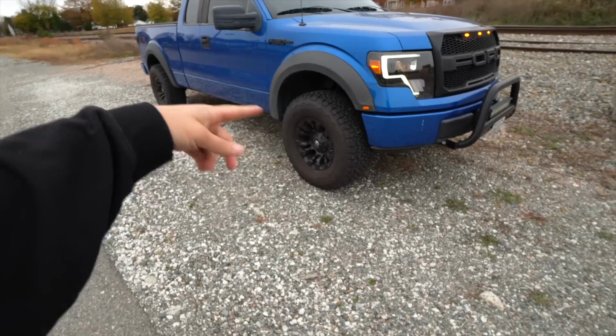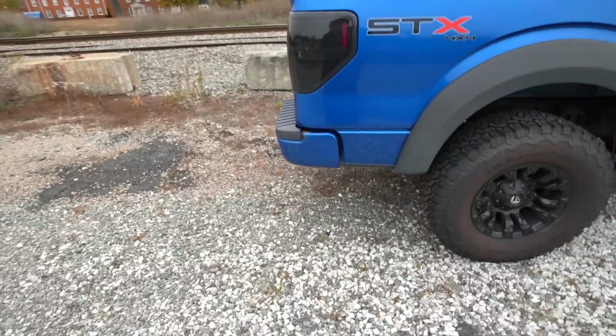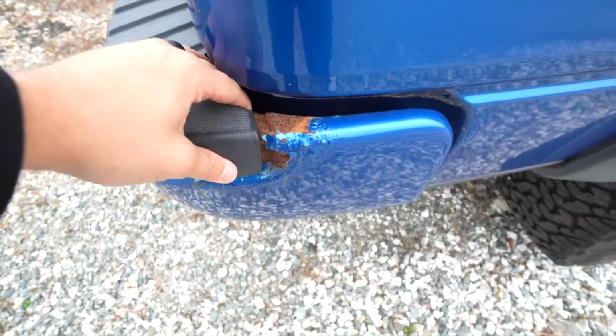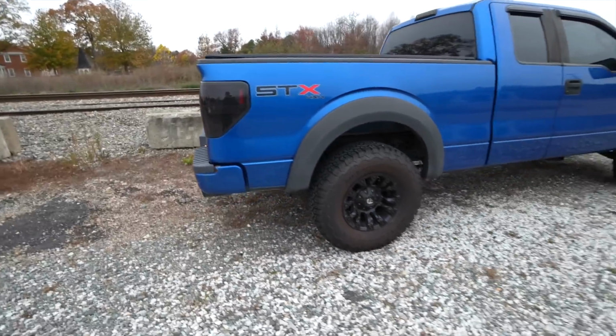I need some new, what are those called? Runner boards or side steps or whatever. Definitely need to get a front and rear bumper though. This is the other spot. Pretty much the last spot is that rear bumper where the rust took over.